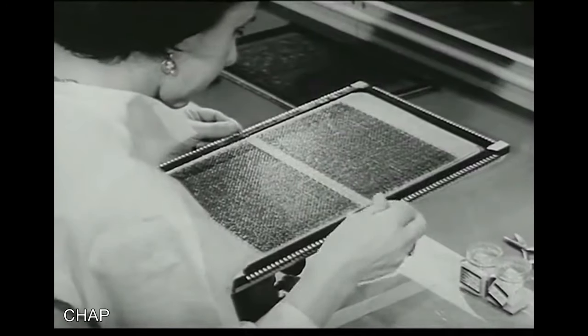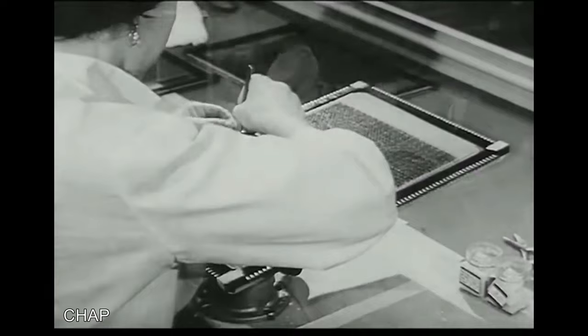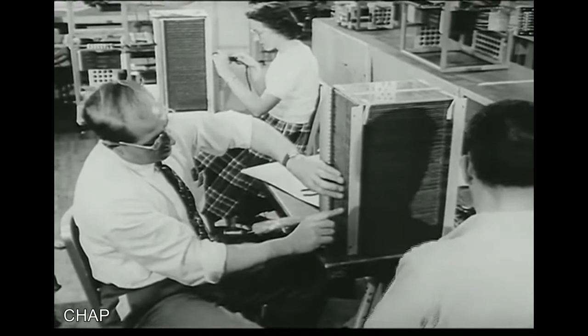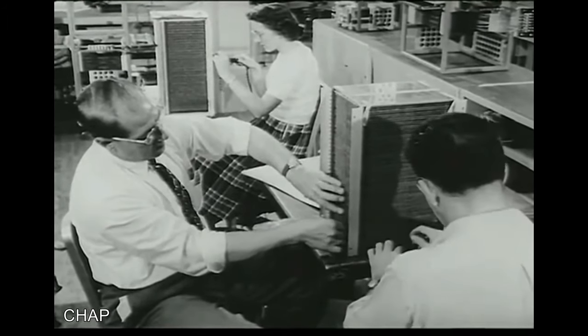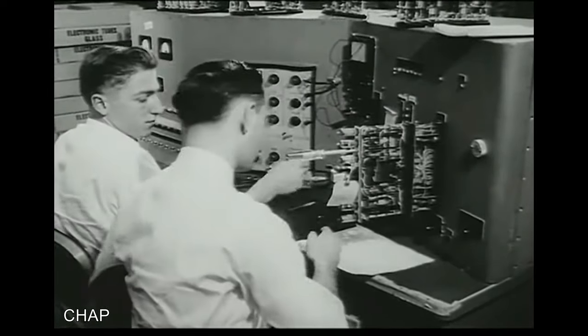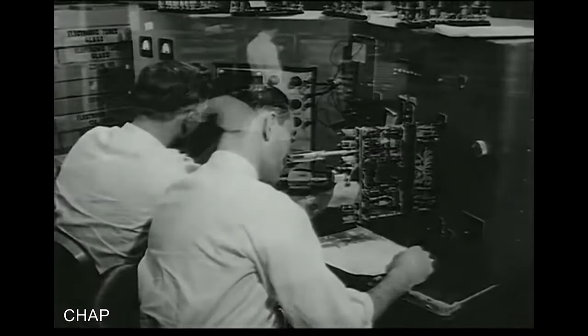A key feature of the 705 computer is the magnetic core memory unit. These units enable the 705 to remember 40,000 individual characters. Nearby, pluggable units, the small replaceable sections of the computer, are being produced and tested.